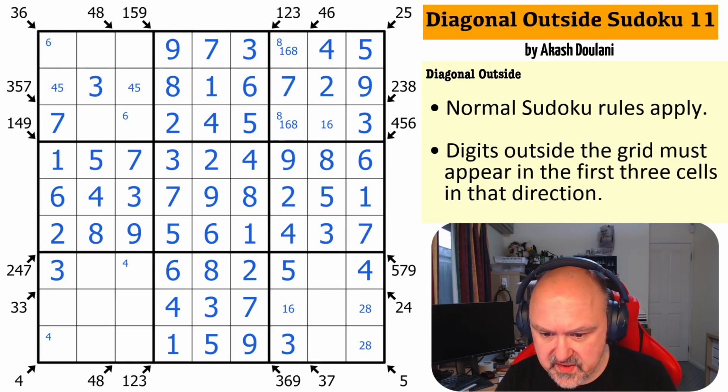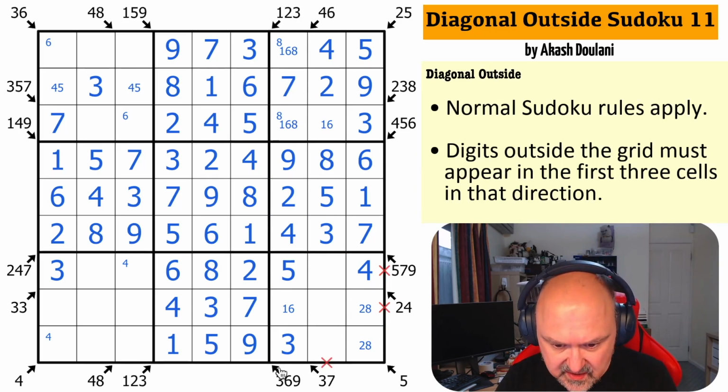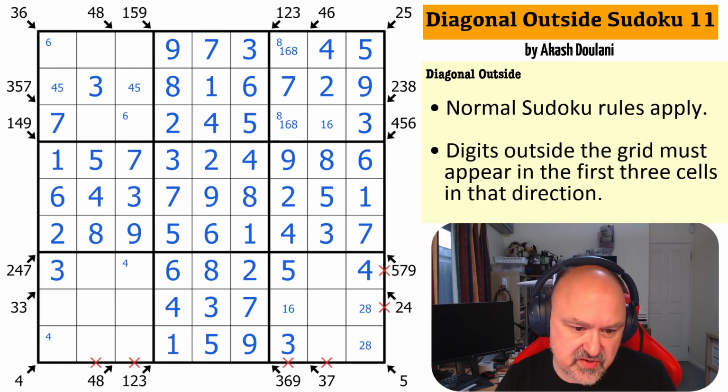Actually, what I'm going to do is, okay, I can't mark the corner, unfortunately, but I can say the 2, 4 is done. The 5, 7, 9 is done. The 5 is done. Anything in the corner is done as soon as I put the pencil marks in. The 3 and the 7 is done. The 3, 6, 9 is done. The 1, 2, 3 is done. The 4 and the 8 are done. The 4 is done because I've put the pencil marks in.